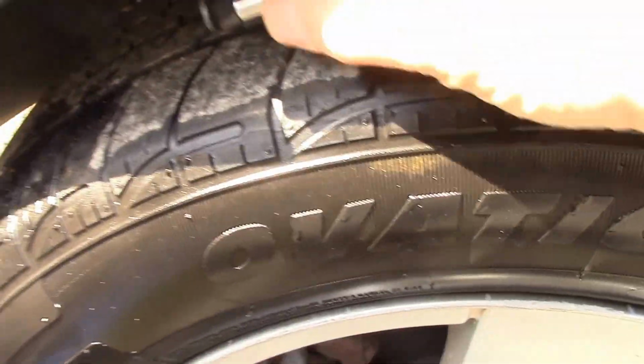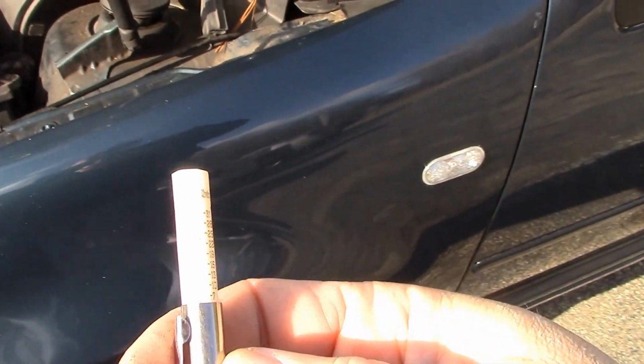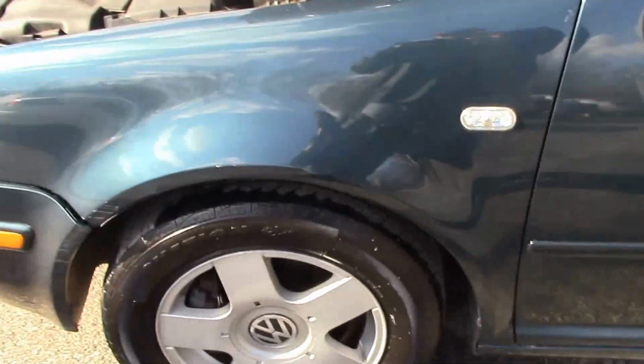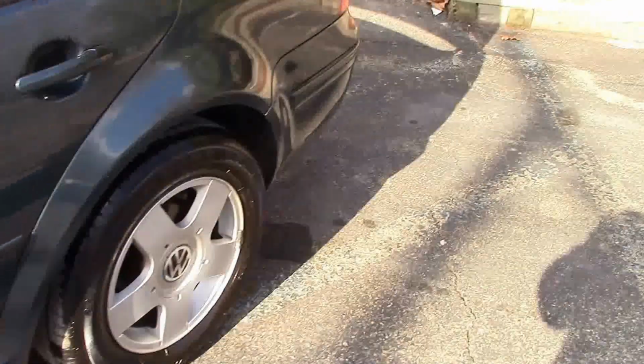All right, let's see if I can pull this out without screwing it up. And it looks like just about 6/30 seconds. That means most passenger car tires come with 12/30 seconds. So about half the tread is left on that front tire.